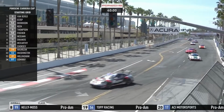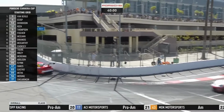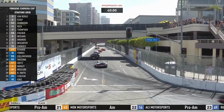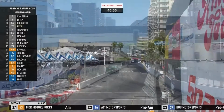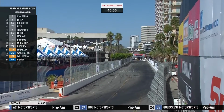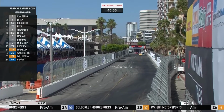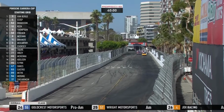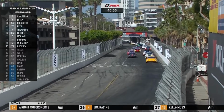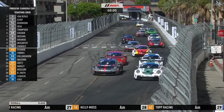So it's Kai van Berlo and Trenton Estep on the front row with 40 minutes on the clock. So that's Kelly Moss and MDK Motorsport. It's Kelly Moss in the shape of Riley Dickinson in the number 53 car on the inside of the second row, with Lee Keane in the 311 RS Motorsport for company. Then in fifth position, Parker Thompson, Canadian for JDX Racing. He's got TJ Fisher alongside him for Top Racing. Those are the first 3 rows, and they are lining up into the 2x2 formation now as they head down Seaside Way to turn 9.